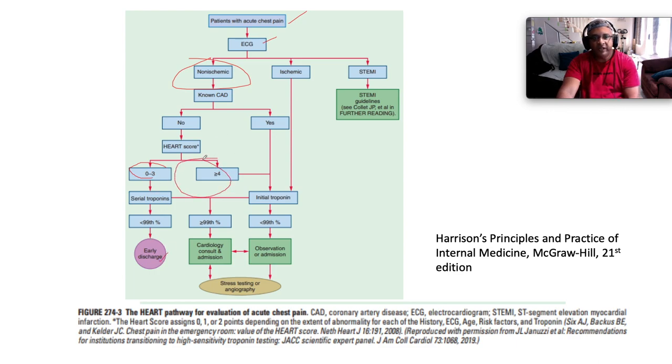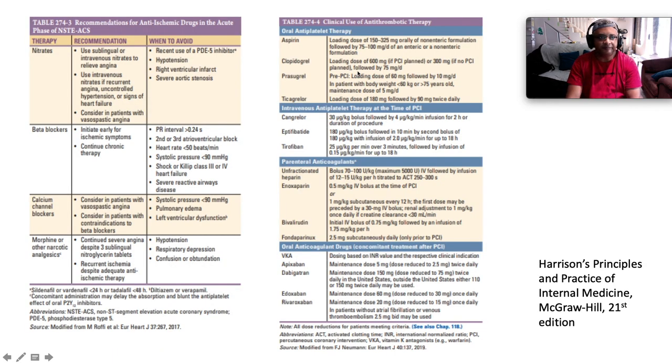If the HEART score is greater than 4, and you're sitting above the 99th percentile, ideally you want to get a cardiology consult and admit the patient. But if the patient has known coronary artery disease and has a troponin leak and they're sitting below the 99th percentile in terms of your HEART score, you observe or consider admission. And ideally, those patients are suitable for stress testing or angiography, right? If you do STEMI, then ideally, we spoke about STEMI. You can do a PCI or you can go fibrinolysis already.